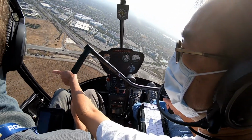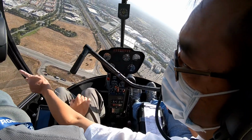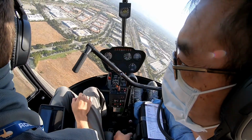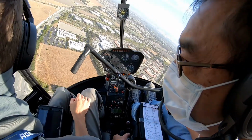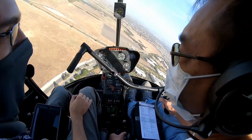Alpha 2200 is bound, the RNAV for 28 left. The little bare spot, the little mowed area. You can see a little black pad there. Oh, cool. That's the auto pad. Didn't know that's what that was. I didn't know it was anything.